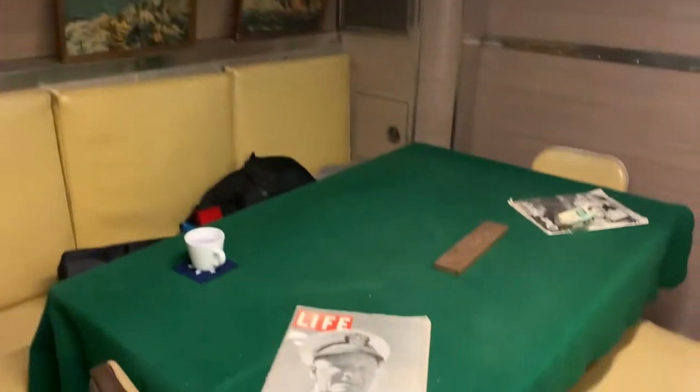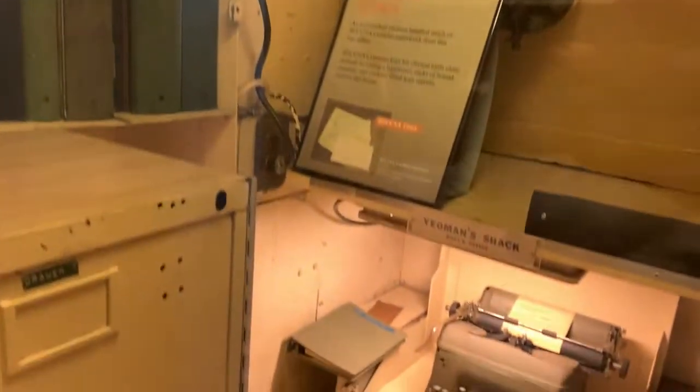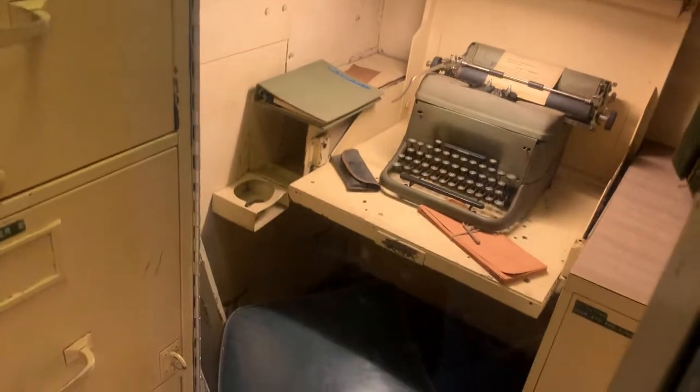Up here, in this space, you will find accommodations for all 8 officers, as well as the 5 chief petty officers. These accommodations include the wardroom for the officers, which is where they would take their meals, talk strategy, and spend their free time, as well as a pantry and a shower for officers' use only. At the back end of the compartment, you'll find the yeoman's shack, which is where the ship's clerk would take care of all the paperwork, and you'll also find 5 bunks for the chief petty officers.